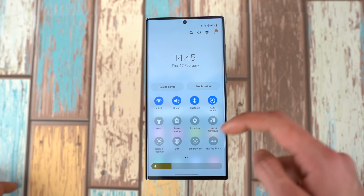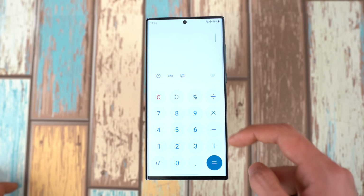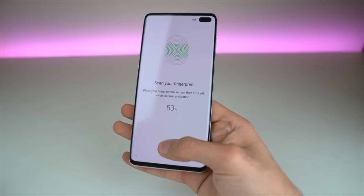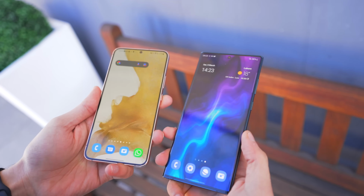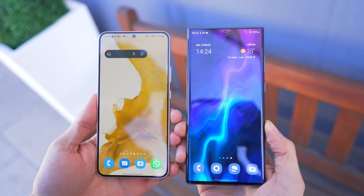Samsung is now rumored to adopt this technology finally on the Galaxy S23 series. The bigger scanning area and the fastest unlock speed will make such a big difference in day-to-day usage. Also in the news, the biggest camera upgrade of the last 4 years is indeed coming.